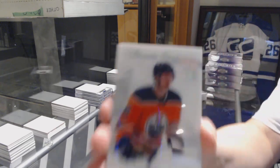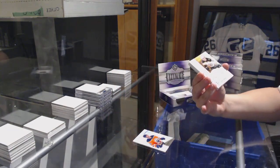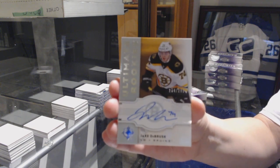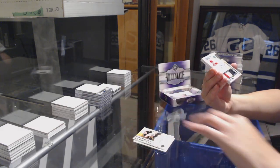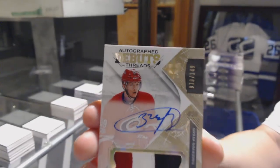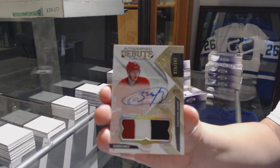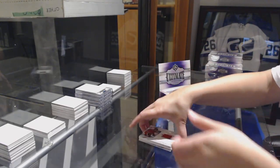We've got an Ultimate Introductions for the Edmonton Oilers, Kailer Yamamoto. Ultimate Rookie Retro Auto, number /299 for the Boston Bruins, Jake DeBrusk. We've got an Autographed Debut Threads Patch Auto, number /149 for the Carolina Hurricanes, Valentin Zykov. And a rookie jersey of Madison Bowey for the Washington Capitals, number /299.